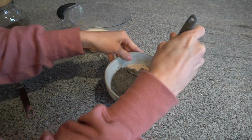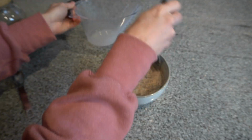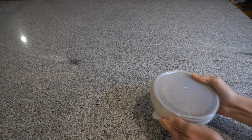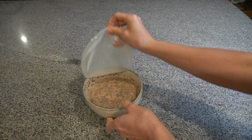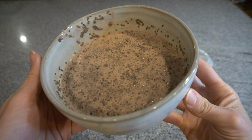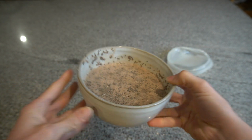And I'll typically make this around noon, and then I'll mix it up, and by the time dinner comes around at 5 or 6, I always try to eat around 5 or 6, and that's when I have my last meal. The pudding is ready around that time, or you can do it overnight. And then this is kind of what it looks like once it's set in the fridge for about 5 to 6 hours. And then what I like to do is blend this up in the blender really well.